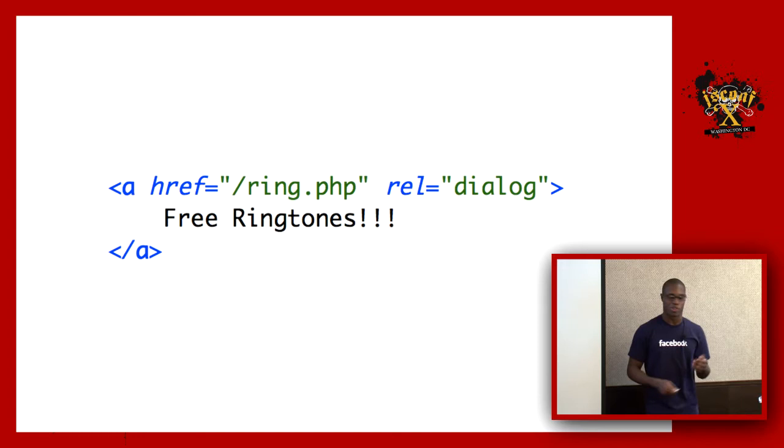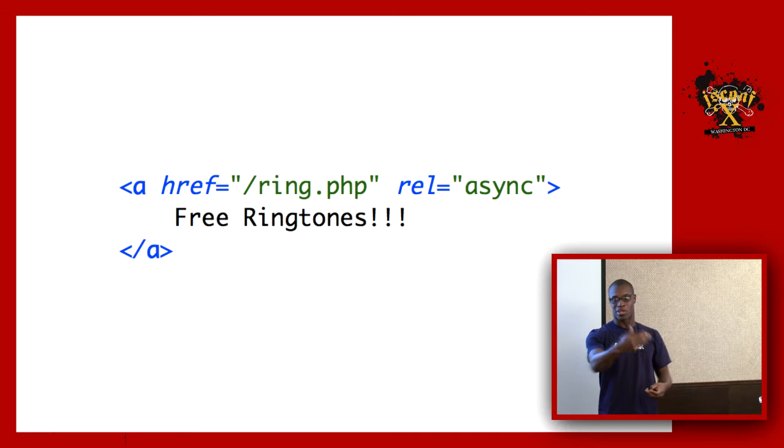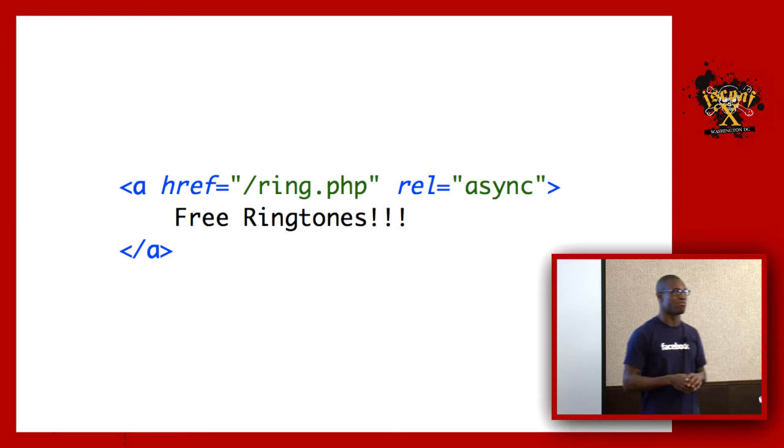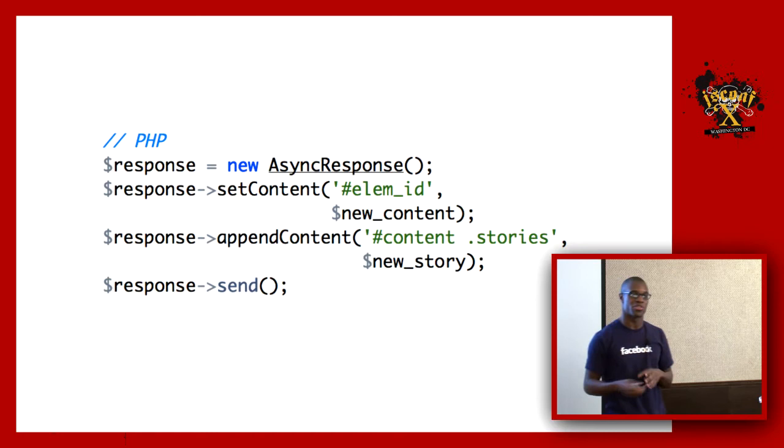Then we thought, okay, what about general Ajax requests? Let's say I'm at the bottom of my feed, I want to have a link that says show more. I want to click that link, and I want to see more stories, right? Well, this doesn't really fit that dialog model that well. So we added a new rel attribute, async. The only difference, if you think about it, is what happens on the server, right? You still want to click that link and send an Ajax request. But now when I get to the server, I want the server to be able to send new instructions.